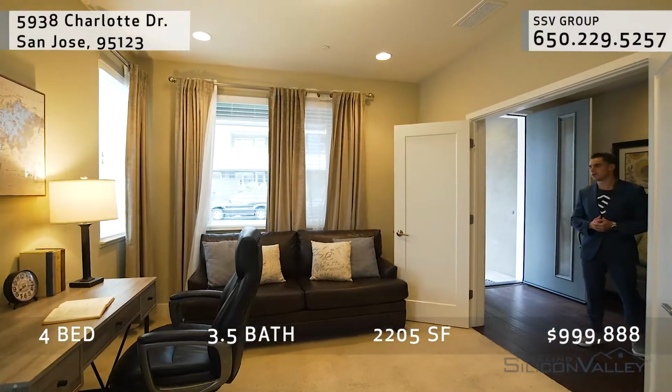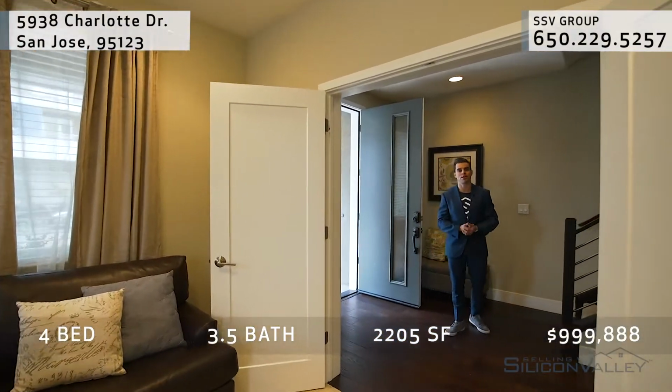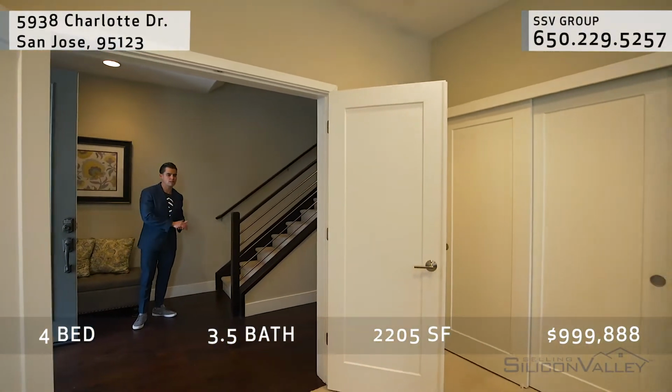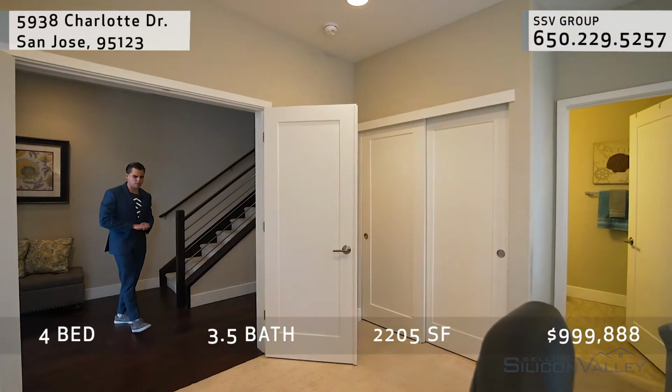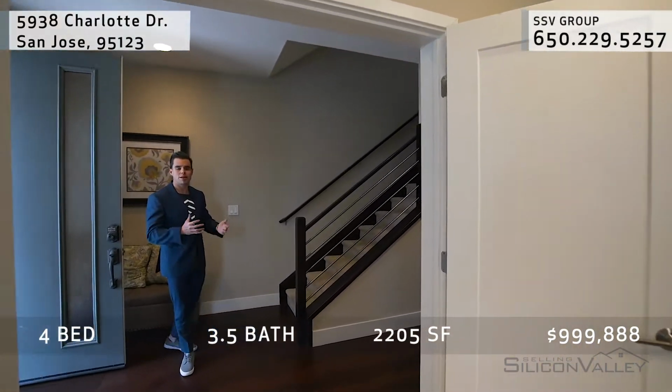This home was originally built in 2014. These are the second owners to ever live inside the home. And what's interesting is I actually represented the seller the first time that this property was sold back in 2017, I believe, is when we sold it. And this family has lived here and really made it their own.